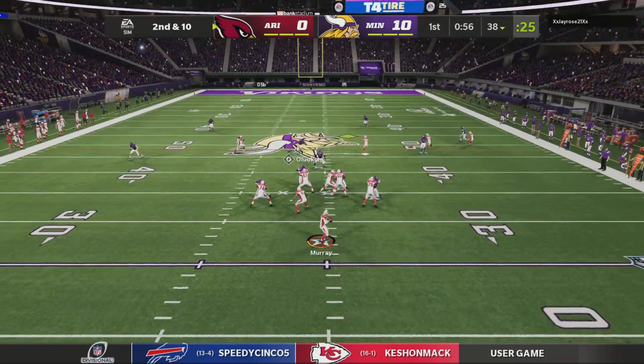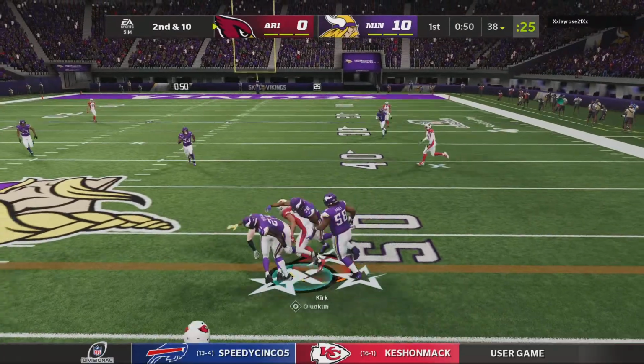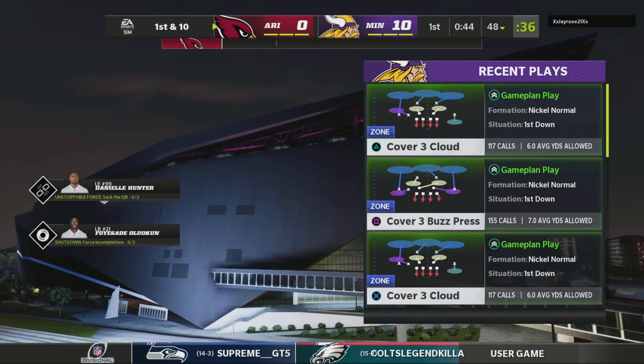On 2nd and 10, Murray eluding the pressure right. This one complete to Christian Kirk. And able to get this one across the 45 before he's brought down.